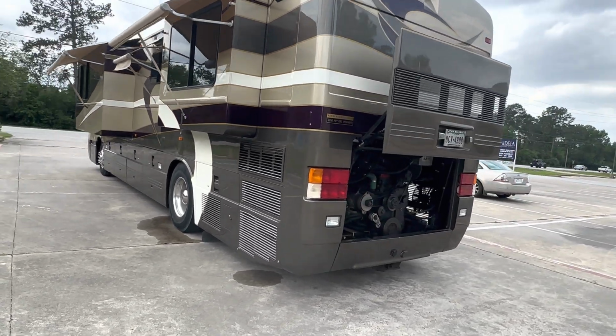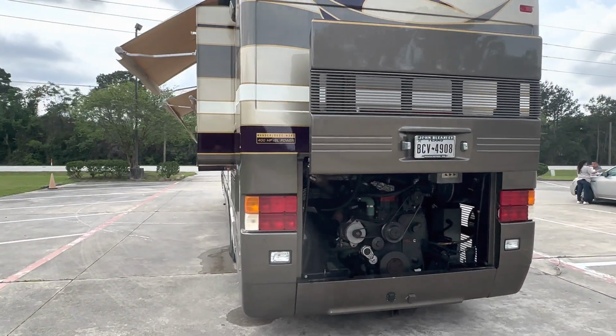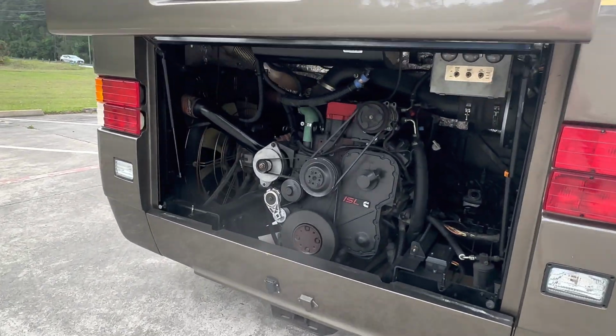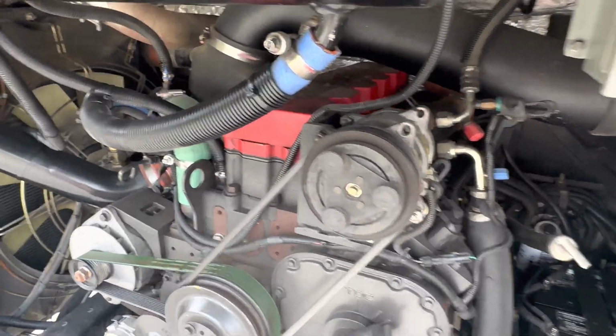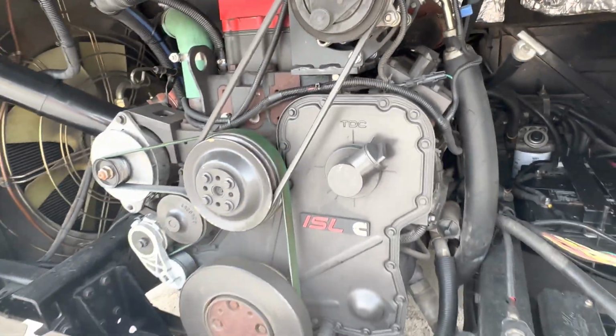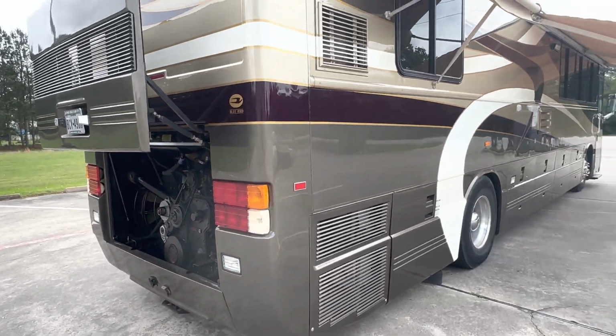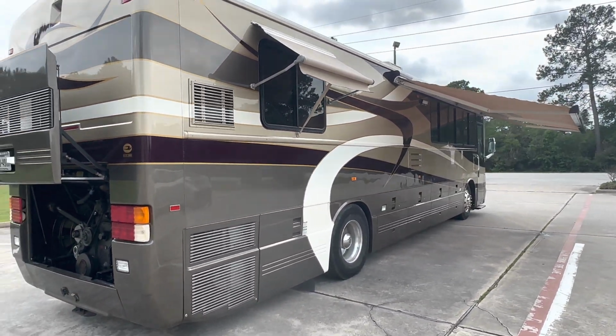towing package, pass through underbays. It's an ISL engine, easy to access. We have all the service records for this motorhome that was done recently.